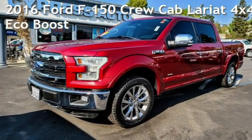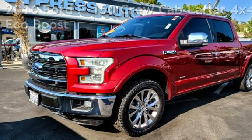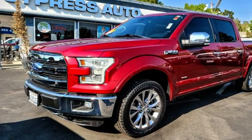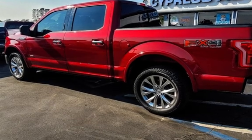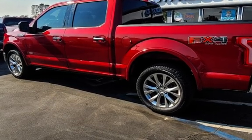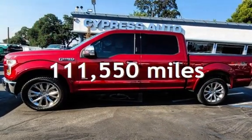Presenting a pre-owned 2016 Ford F-150 Crew Cab. This four-door truck has a six-cylinder, 3.5-liter V6 engine, with four-wheel drive, and an automatic transmission. This Ford has less than 112,000 miles on the odometer.